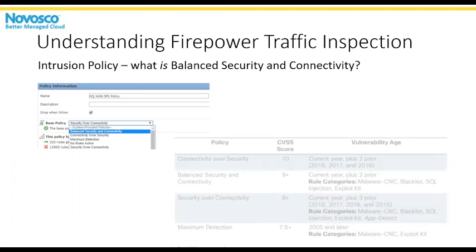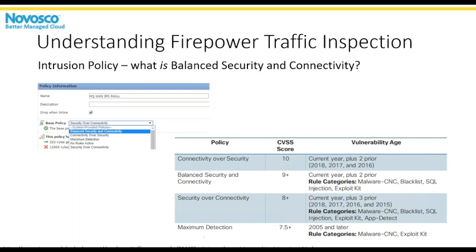And it's based on the Common Vulnerability Scoring System, is that right? The CVSS, and that's based on the age of the rules, and also the categories that those rules are in. So it's sort of taking that obscurity out of it. I'm not going to go into the differences entirely, but it's just to give you an idea. And at the bottom of the slide is a little link there that will take you to a slightly less concise Cisco explanation, but with a bit more detail.